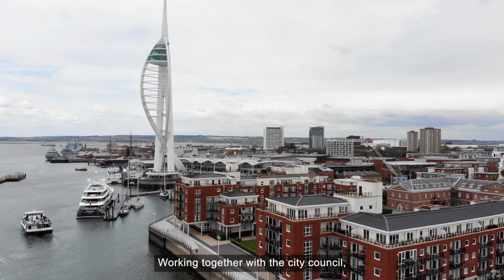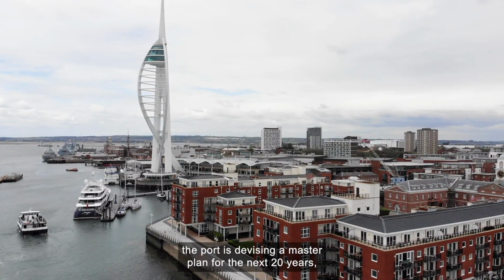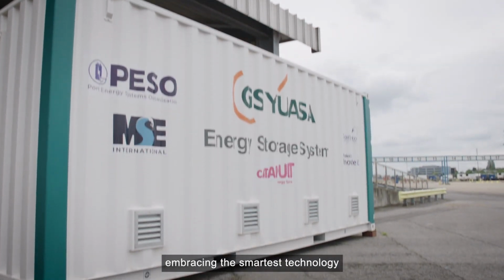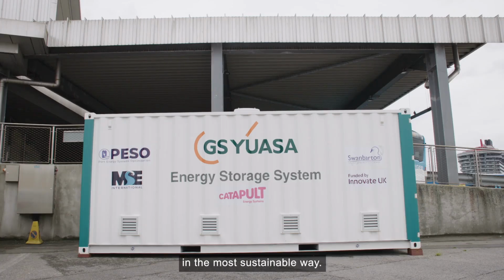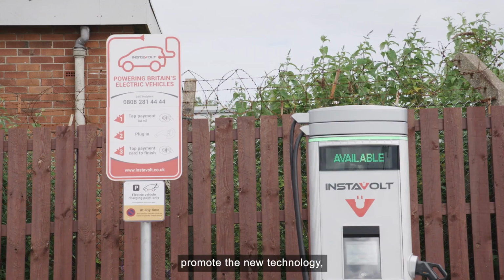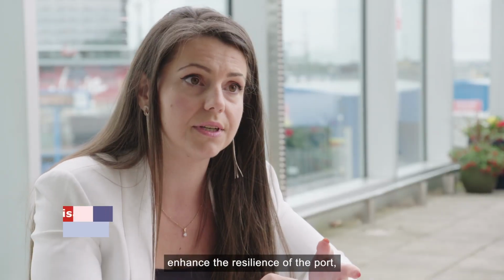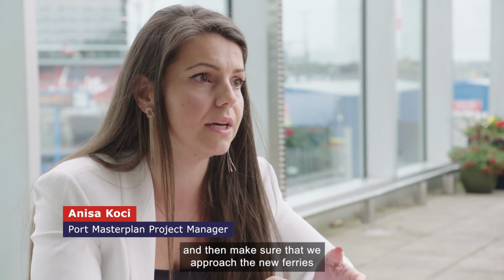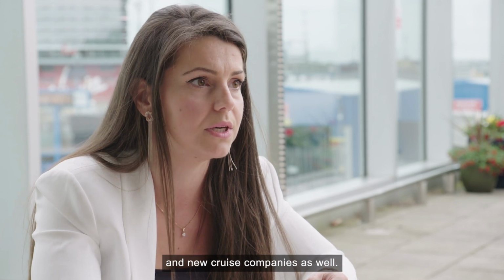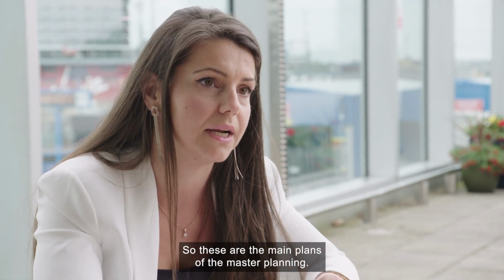Working together with the City Council, the port is devising a master plan for the next 20 years, embracing the smartest technology in the most sustainable way. The main part of the master planning is going to be to promote the green initiatives, promote the new technology, enhance the resilience of the port, and then make sure that we approach the new ferries and new cruise companies as well. So these are the main plans of the master planning.